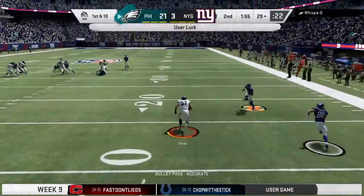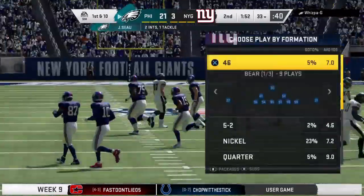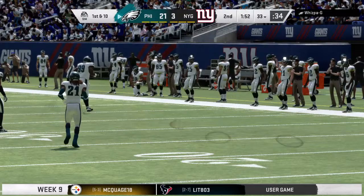And the pass is intercepted. He was looking for Ingram. Picked off at the 13. And it's a good return here as he'll get all the way up close to the 35. Second interception for him now here in this first half.